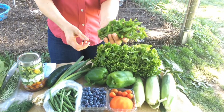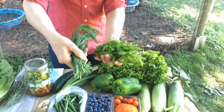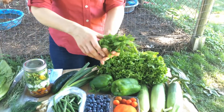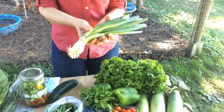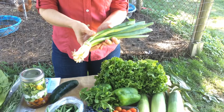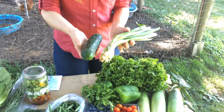There's either mint or possibly dill in the small shares. And some scallions. You might even get a candy onion. And cucumbers.